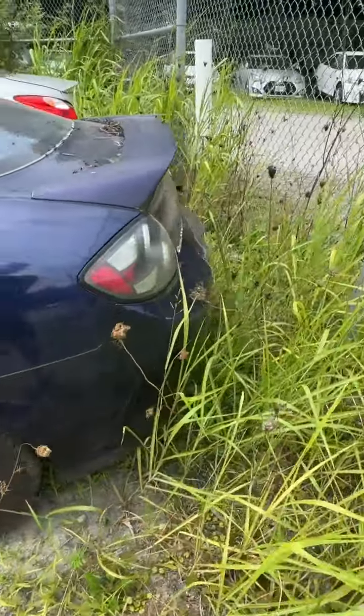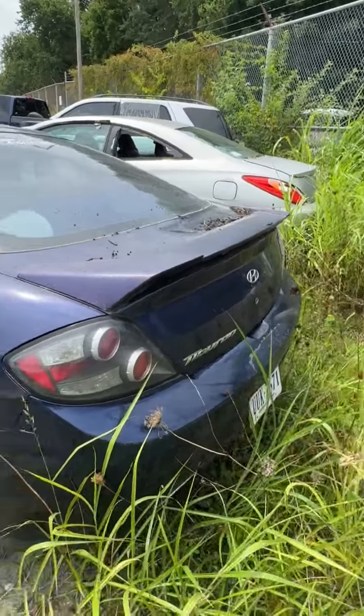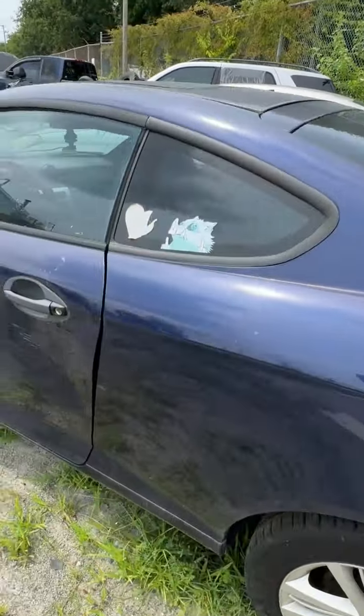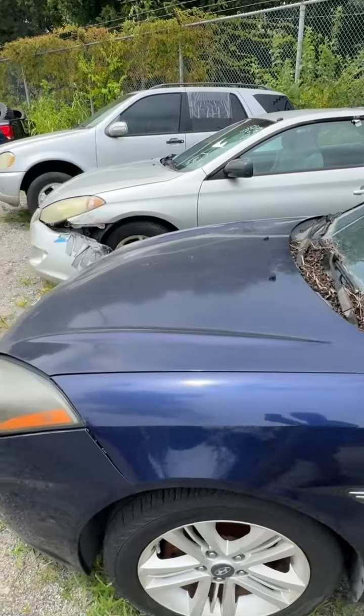Coming around, let's take a look at the back end. They have some peeling paint back there, but nothing really major jumping out at us. And folks, that's going to be lot number 40, your 2007 Hyundai.